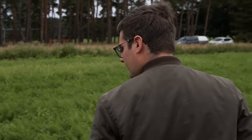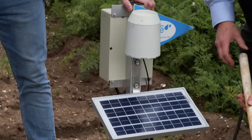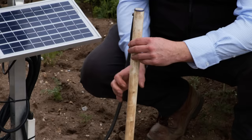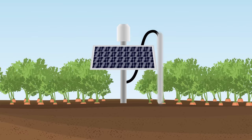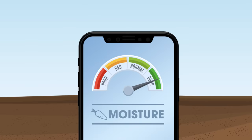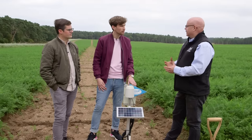Next, we learnt that one of the most innovative means to increase sustainability on a farm is through digital technologies. What is this? So what we've got here is a soil moisture probe. So that's recording rainfall or irrigation. It then measures the conductivity of the soil, which has a direct correlation to how much moisture is in the soil. So I can look at my phone any time of day in any field. We've got about 90 of these in different fields, and can tell exactly how much moisture is available to this carrot crop.